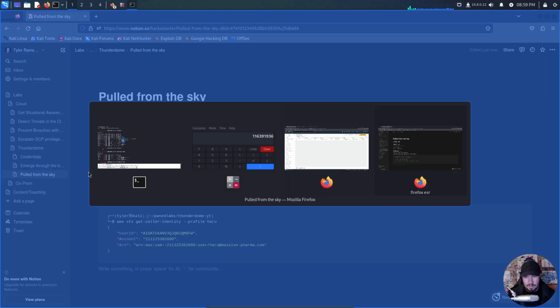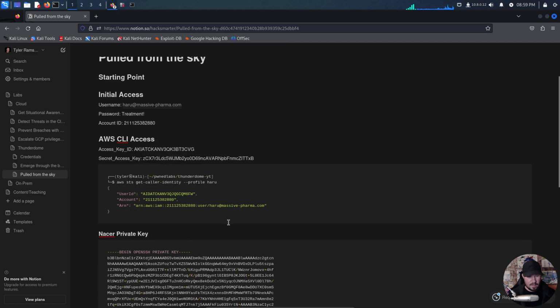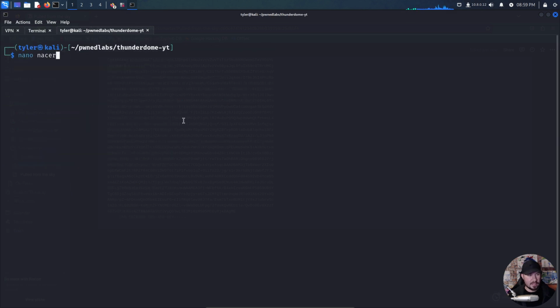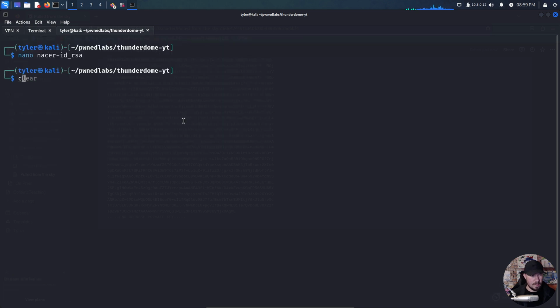Let's jump over to our notes. Nacer private key, and we have it right there. Let's go back to our regular terminal and we'll just do nano nacer_id_rsa. Change the mode to 400, I think that works.